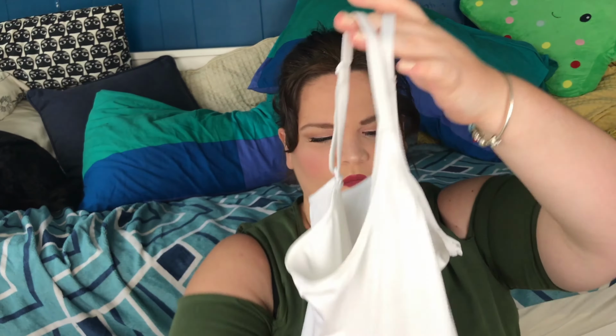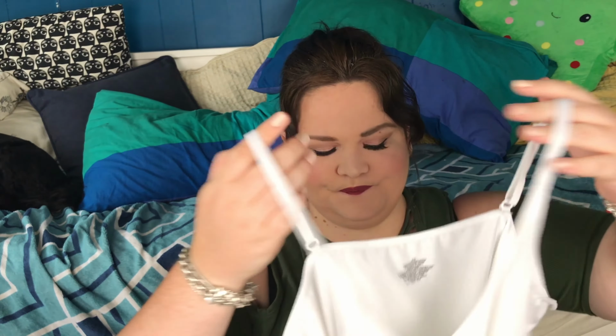And the last piece I have for you is a tummy control cami. So this is a white one. This one is from Kmart. This is in a size 20. And it just looks like a regular cami t-shirt basically, but it does have a little bit of a controlling stretch fabric in the bottom half of it.